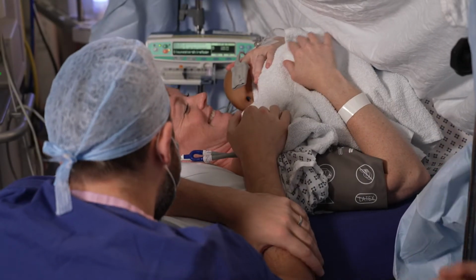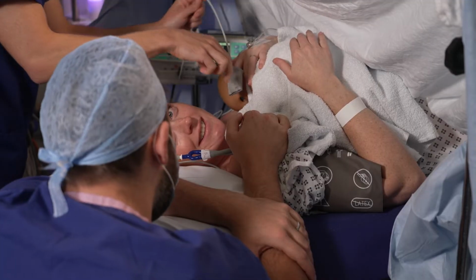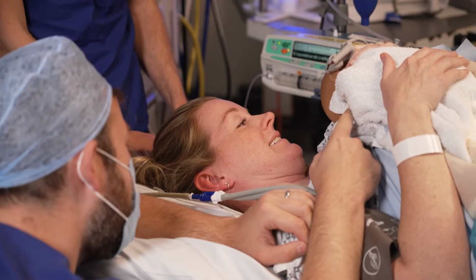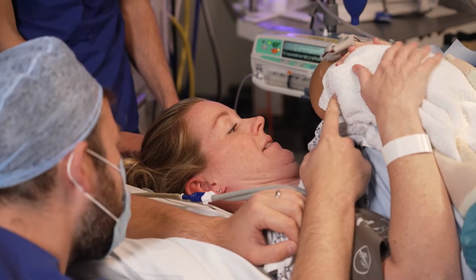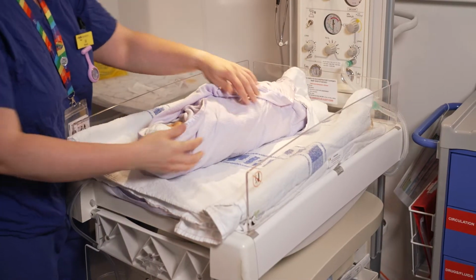Your anaesthetic doctor will flatten the bed and give you some medication to help contract your uterus, which can sometimes make you feel a little flushed. So long as the baby is doing well, it will be placed immediately in skin-to-skin contact with you. A hat and warm blankets will be placed over your baby to keep them warm. If we have any concerns, the midwife will take your baby to a resuscitaire.